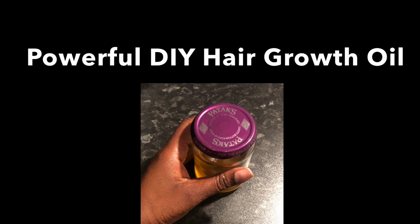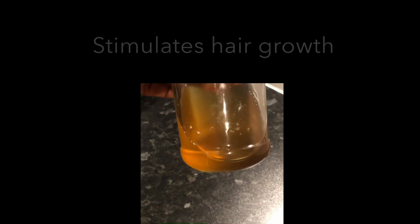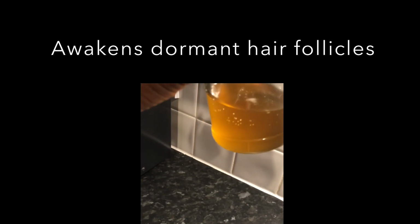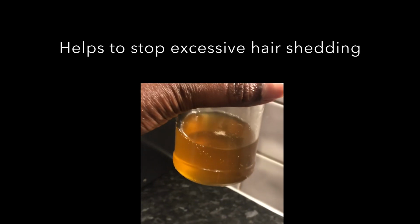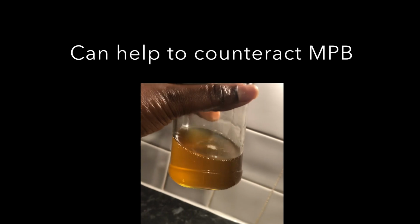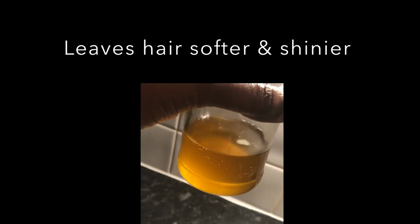So in this video, I'm going to show you a recipe for a really powerful hair growth oil. This oil can help to stimulate hair growth, so your hair will grow longer and thicker, and it also helps to awaken dormant hair follicles, so it can help hair to grow back in bald patches. It also helps to stop excessive hair shedding, whether that's because of stress or other reasons, and it also helps to counteract male pattern balding, which happens in both males and females, and it also helps to leave your hair softer and shinier and just looking beautiful.